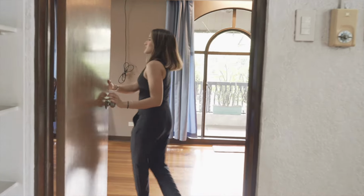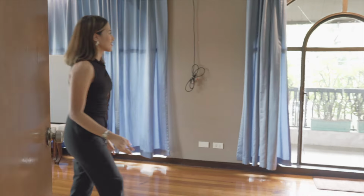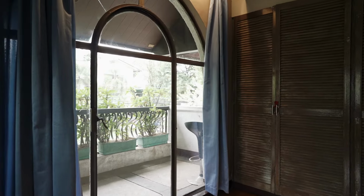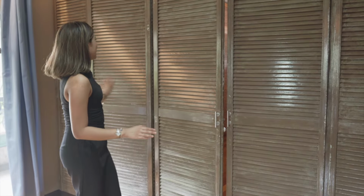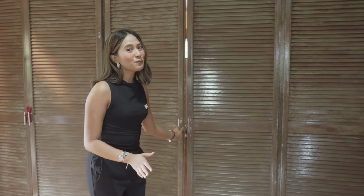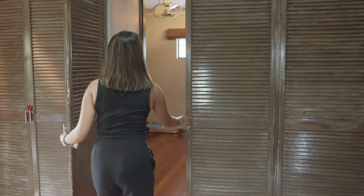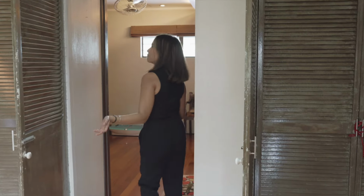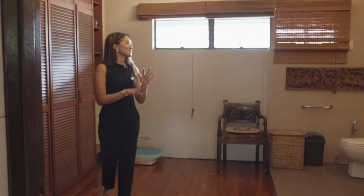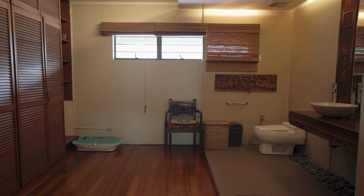You have this spacious room with, again, these arched windows that lead to this balcony. But I like that this house has a lot of surprises. As you can see, we have tons of storage space, but when you open this, here you go! More cabinet space, and you have your toilet and bath with this Balinese style of design.